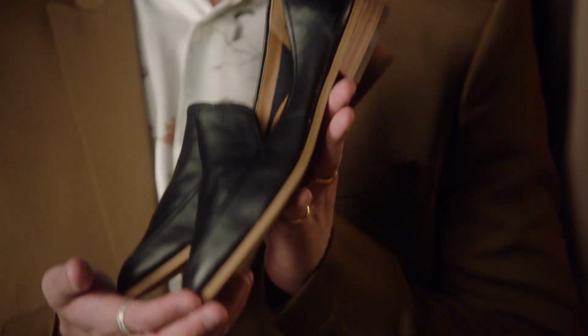I have a flat here, just in case there's those days when you don't fancy walking around in a heel all day. There's a dressed up flat that isn't a sneaker. Go for something neutral again. A black is perfect. It's going to go with pretty much everything in your closet.